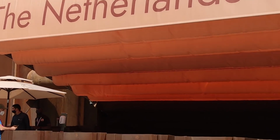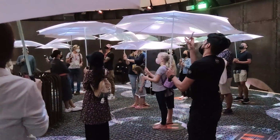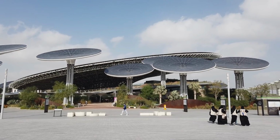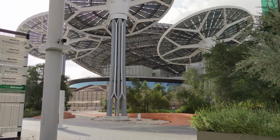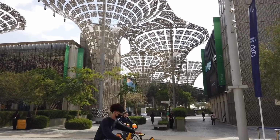And visit the Netherlands, where you can watch a projection of their country and their sustainability practices through an umbrella. That's the first time I've ever watched TV through an umbrella. It was actually kind of cool. You'll notice these big giant trees. Well, man-made trees that are actually solar panels. And this is a good way to showcase the importance of using renewable energy.